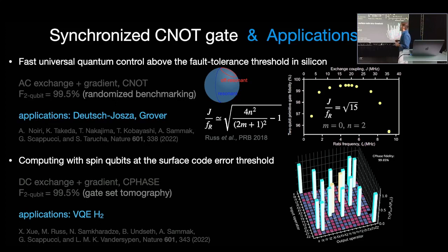Just to be complete here, there are also people who use the DC gate, for instance, in the Delft group. They're using DC gates to make equally high-fidelity two-qubit gates. And you see these two groups also start making some small applications, but these are really few qubits. So this is not really useful yet, but these are just demonstrations.